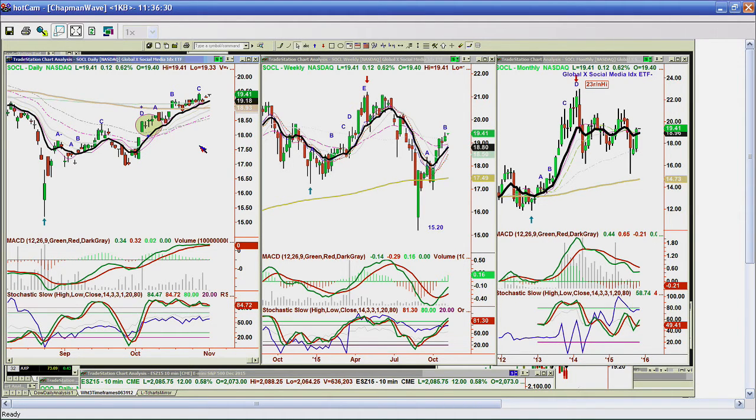It looks like it's going to make a leg D just above 1944, and then you've got to be a little bit careful, even a double top, and then that whole area between 1918 and 1893. I'd even go down to this line right here of 1869, let's call it 1870. That becomes the area of support we have to monitor.